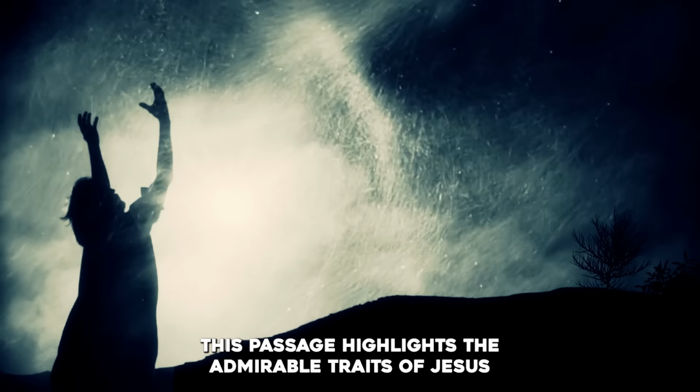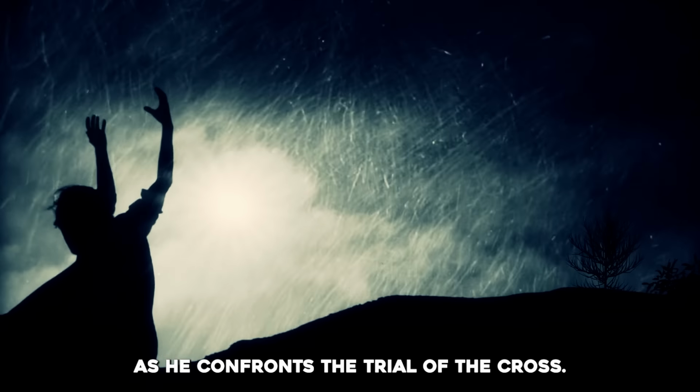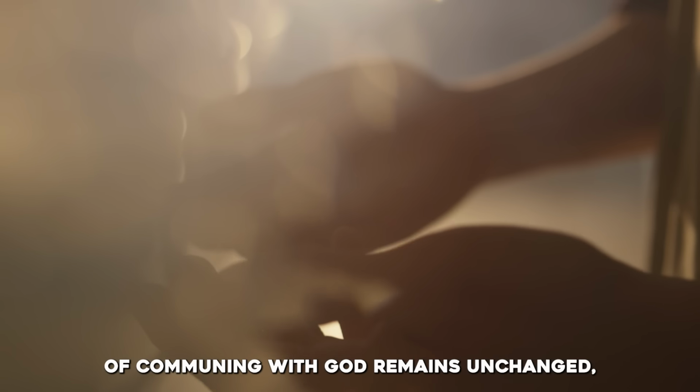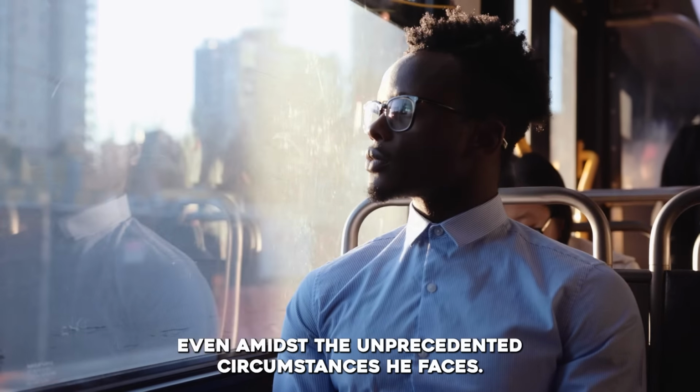This passage highlights the admirable traits of Jesus as he confronts the trial of the cross. During prayer, Jesus openly expresses his anguish and dependence on God. His regular practice of communing with God remains unchanged, even amidst the unprecedented circumstances he faces.